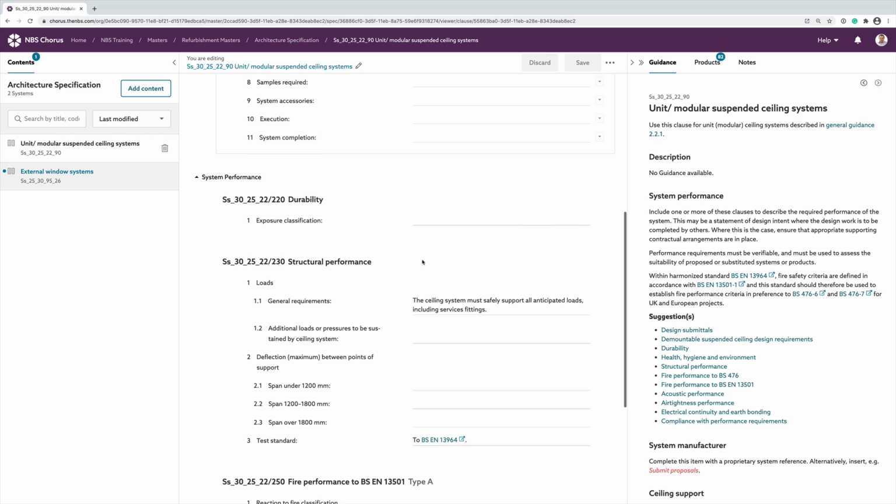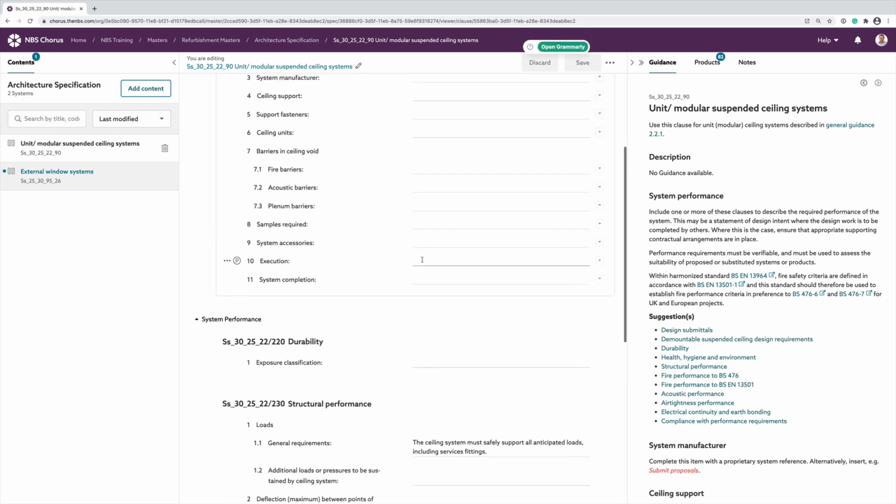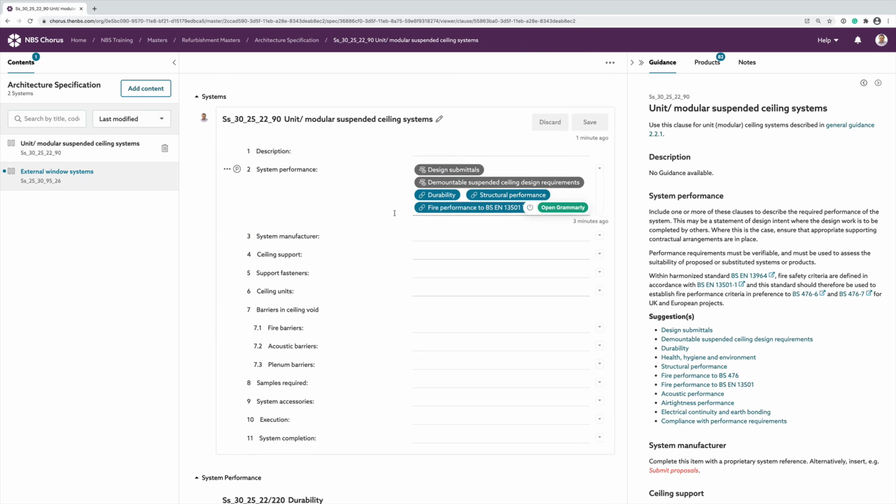Okay, a couple of other things that you'll probably find quite useful is, first of all, you can see it's saying Open Grammarly here, and I've got this G appearing. I've got a plugin on my computer for Grammarly that just helps with spelling errors and grammatical errors. It is not part of Chorus.